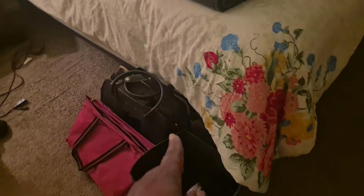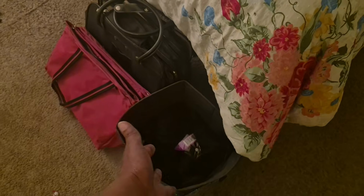So these are the 2 bags that I've taken out. I'm going to donate that. I had some hair in here. It was in a pack, but it had candle wax all over it. So I'm just going to donate the hair. It's no big deal.